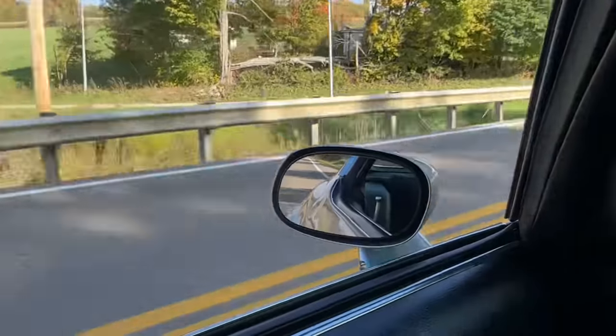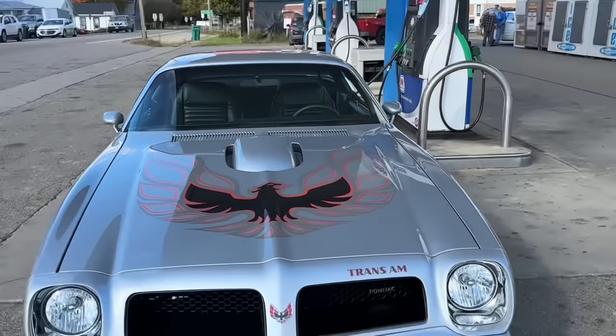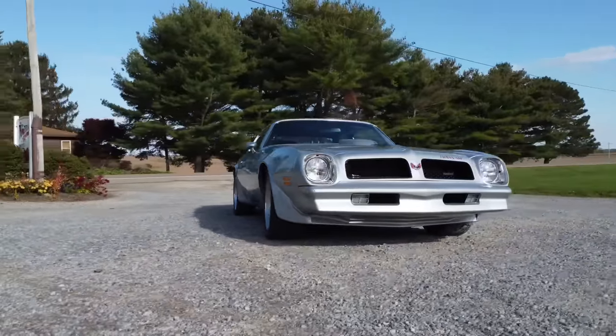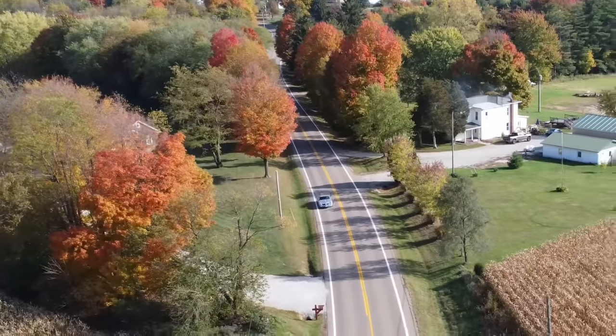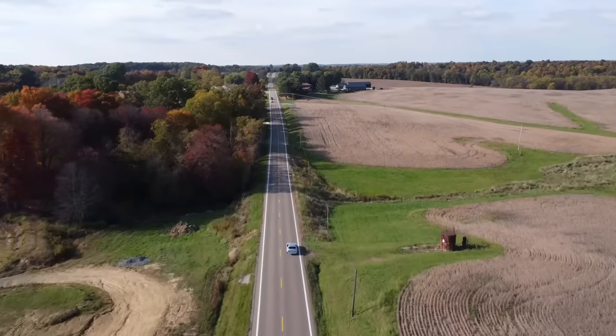So I drove it up to Martinsburg and topped the fuel tank off and took some video of the Trans Am in its natural habitat. Pictures and video of this Trans Am simply don't do it justice. It's literally the tightest, cleanest, most beautiful second gen F body I've ever seen or ridden in. And now this one runs as good as it looks.